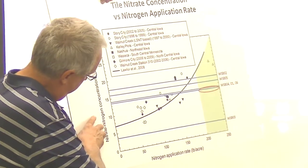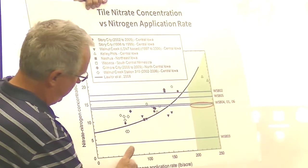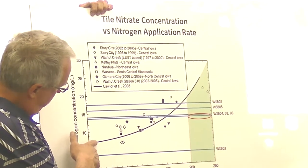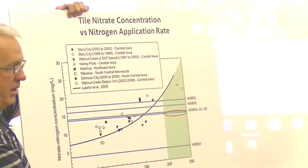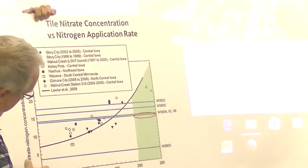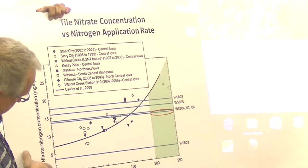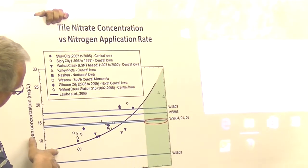Comparing the soil nitrates to the amount of nitrogen put on in the soil, the actual pounds per acre farmers apply. And so it would stand to reason that as you apply more nitrogen, there's going to be more nitrates coming out of the tile, which kind of stands to reason. So these are pounds per acre nitrogen. These are parts per million. So like the drinking water standard, 10 parts per million. And so we get a curve in there.